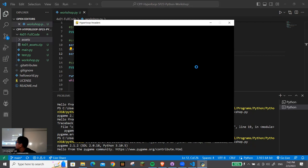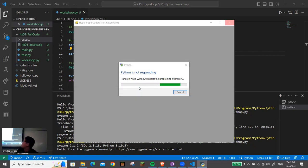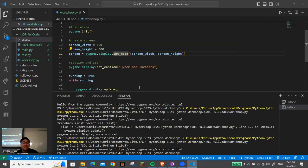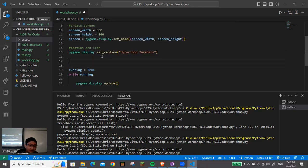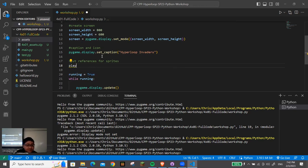And this black screen is supposed to happen. It's going to crash, so just ignore it and close the program. It's not going to do anything yet until we put some sprites in. But it's good because a screen popped up, so we're already on the right track. What we're gonna do next is right under the caption and icon, we need to make sure we have access to our assets. So we're gonna put some references for sprites. And this will save us a lot of time when actually getting them in the future.